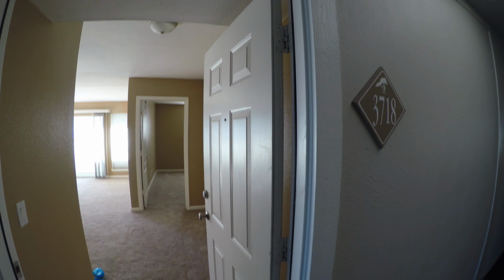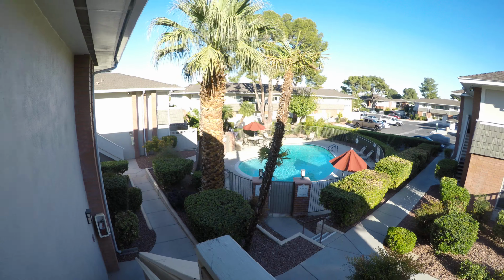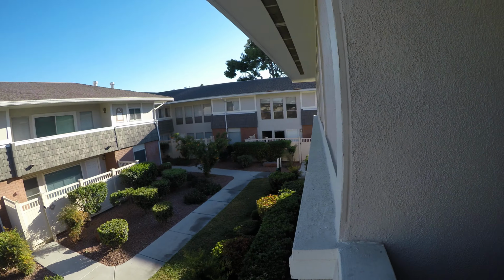669 Oakmont, unit 3718. We're on the second floor and the community pool is right out this way. I thought the unit was just a little bit tricky to find. You have to walk around the building, but you know, I found it.